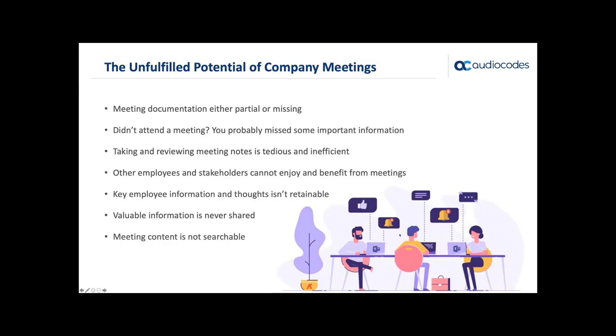These are all things that we all experience. So, things need to change. Things need to evolve and develop. And with Meeting Insights, that absolutely has happened.